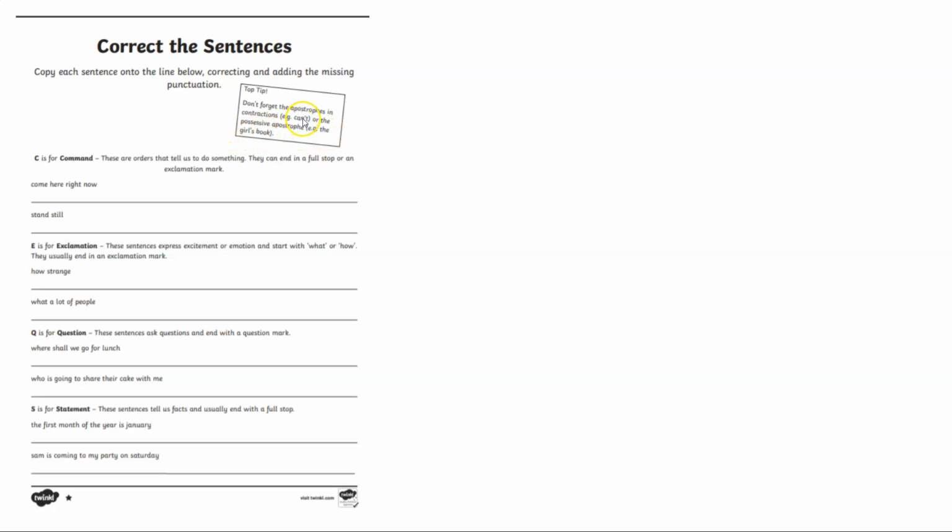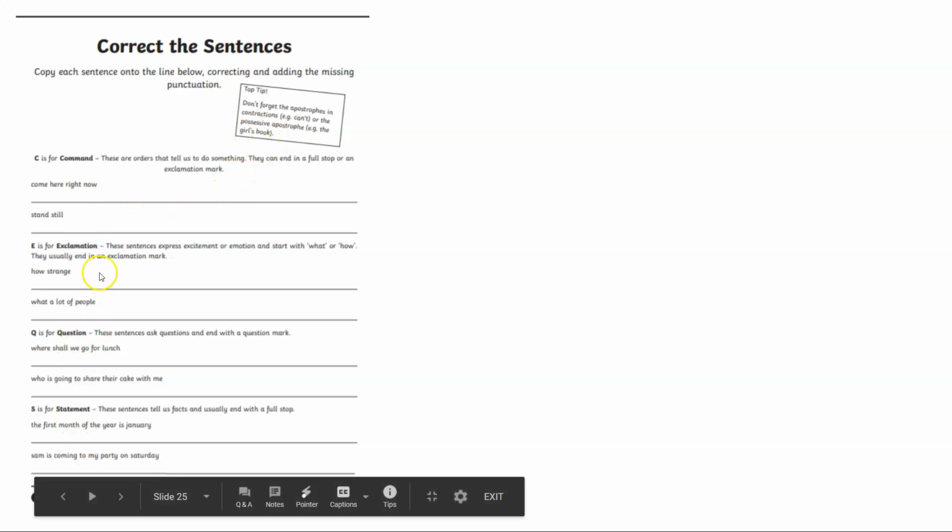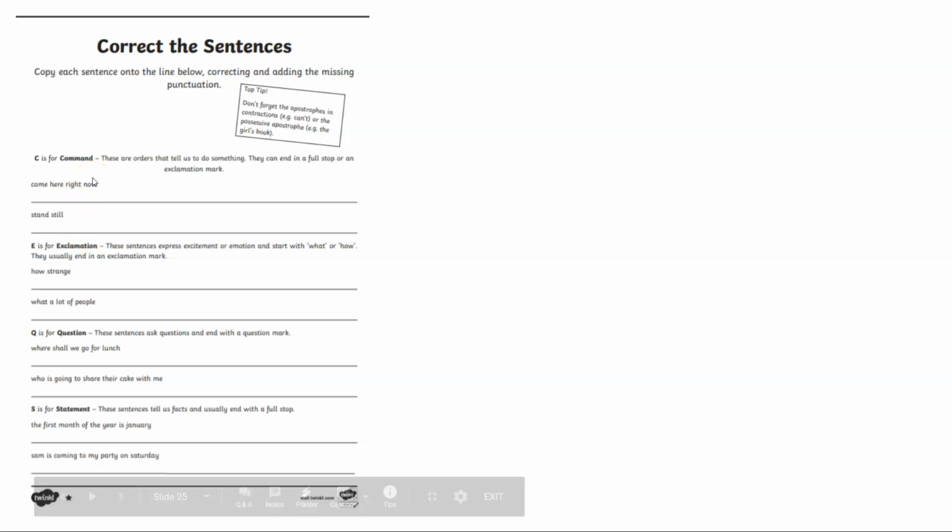So remember the apostrophes, like this is cannot shortened with this little mark up here, and this means that the girl, this is her book, and you say the girl's book with an apostrophe there. Okay, so these are things to look out for in these sentences you're going to do. So, first of all, this page is what I want you to start with.